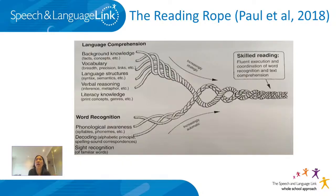So this reading rope was created by Paul et al. in 2018. So if you can see the language comprehension bit, which is at the top left-hand side, that rope, I guess, half a rope, and that kind of gets intertwined later on. So look at the left-hand side. That kind of corresponds to the left-hand side of our house.